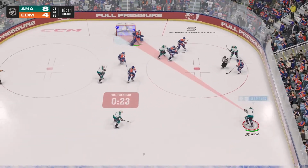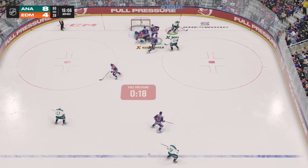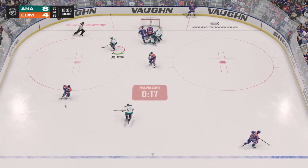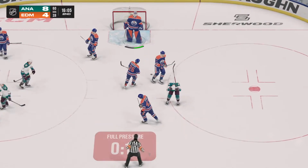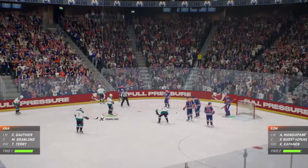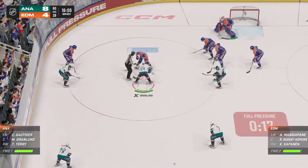The Ducks win the faceoff. Tries to the sweet spot. Oh, wow, what a save! An unbelievable save there, James. I mean, a combination of technical skill and athleticism equals desperation. Outstanding. Centers glide into the dot at the faceoff, ready to resume play.